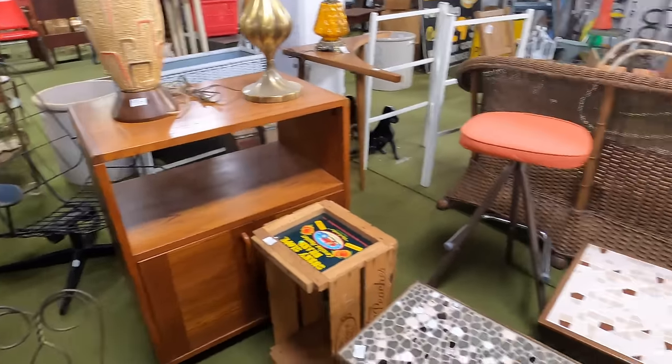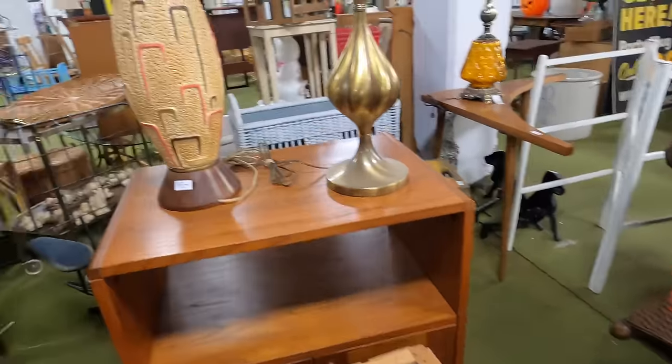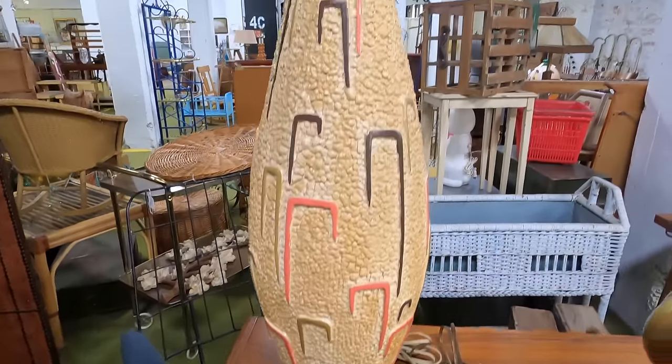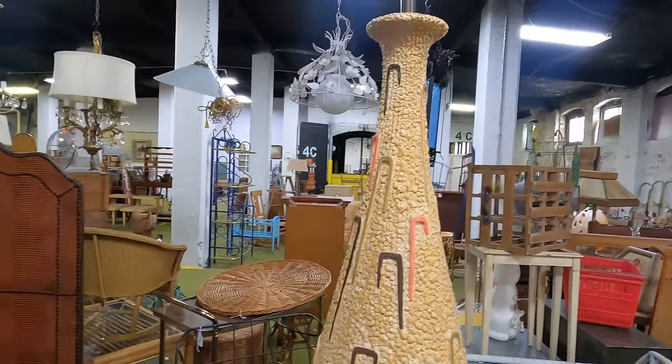This vendor has an incredible selection of mid-century lamps, and although I'm not in the market for more lamps at the moment, it's always fun to admire the different styles.